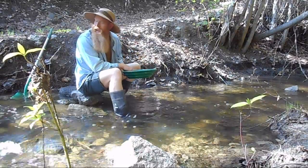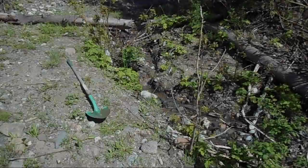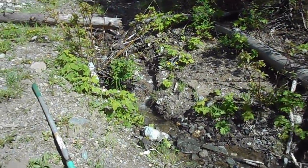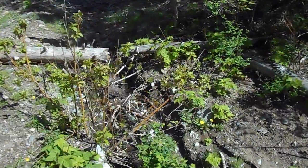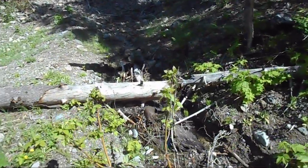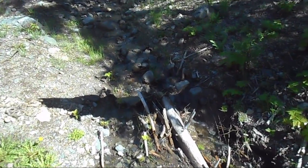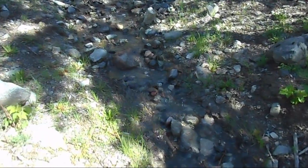There's a few small specks, Pete. Found a cute little secondary creek coming in. We haven't been finding the gold yet, mind you, but we're having fun trying. Found a few little specks in my first pan, but nothing significant yet.